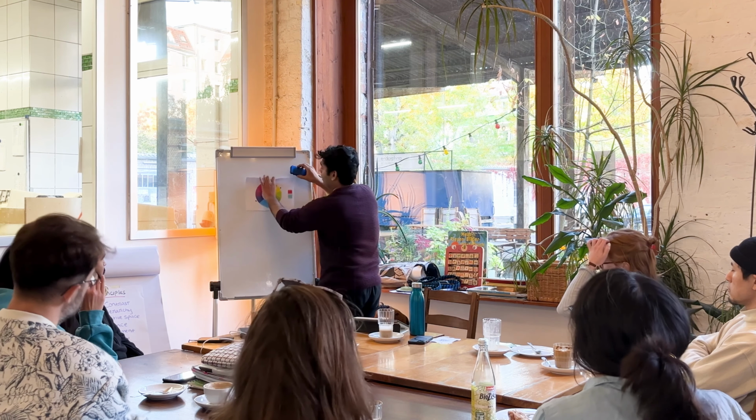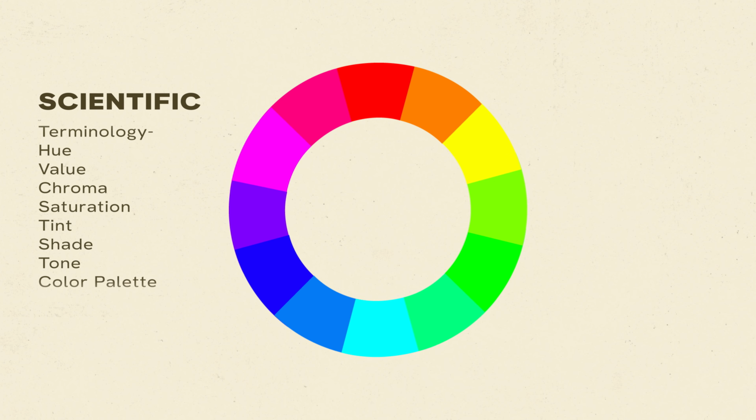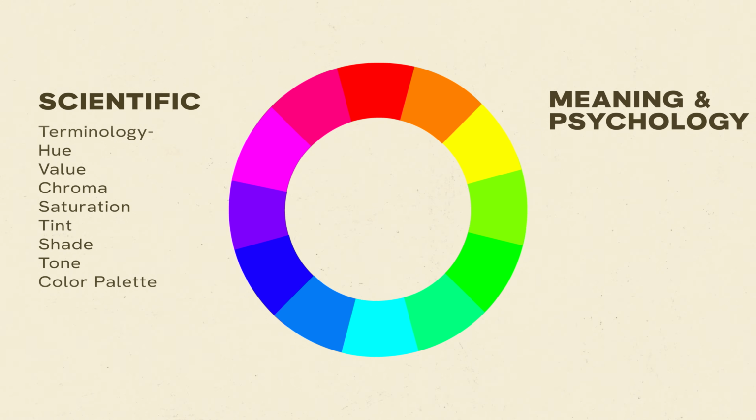I'm gonna now jump into color, and that's what's gonna be our focus for today's workshop. And I'm gonna always, of course, start with the color wheel, and this is important to keep in mind that color has two basic parts. One is that it's got its scientific side. For a designer, it's important to know some terminologies and some words that allows us to identify specific aspects of color. I'll go into that very briefly. And of course, there's the meaning and psychology of color.